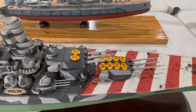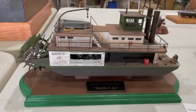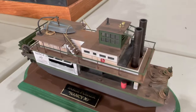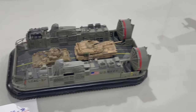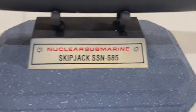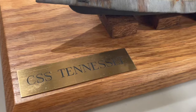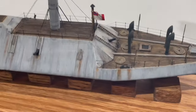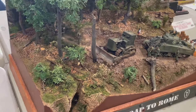That's a big one. It's like, that's a heavy sandwich. That's pretty fun. It's another life raft. Skipjack. It's the Tennessee. That's cool. Oh, look at this guy. Whoa. These are the dioramas, obviously.